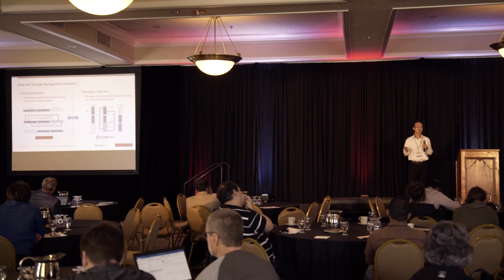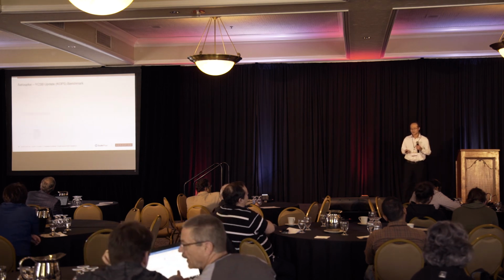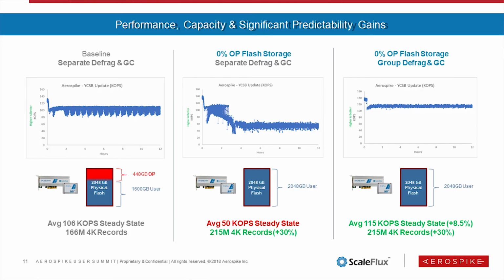What if we can combine them, jointly optimize to make them aware of each other? When you are doing defragmentation, at the same time you can tell the storage device, hey, I want to do the garbage collection together, so we can avoid doing them separately, because that increases your write amplification, your read amplification, and also slows things down. If we can merge them and make them aware of each other, that's a significant saving. As a result, we can see that without the combination, running garbage collection and defragmentation separately, with reasonable over-provisioning, you get reasonable performance.